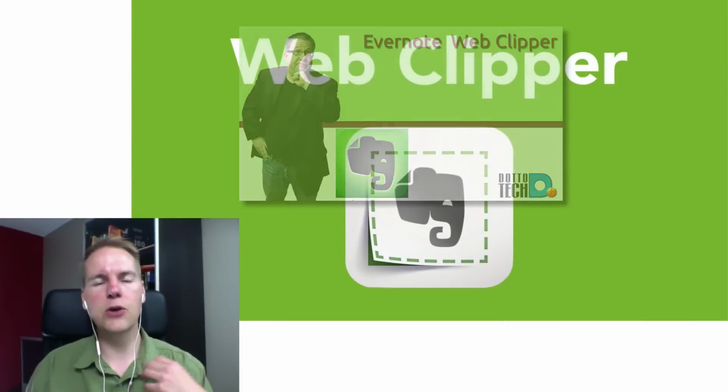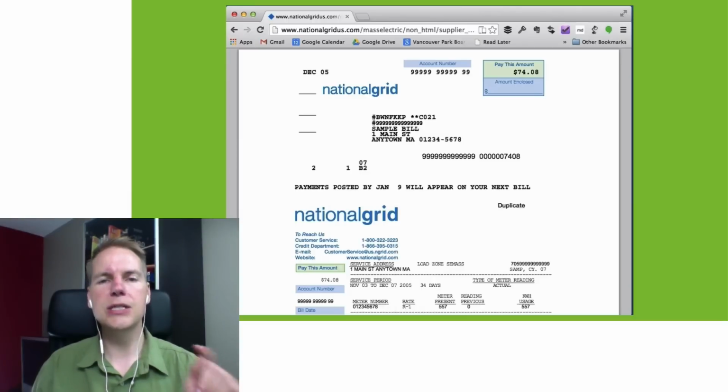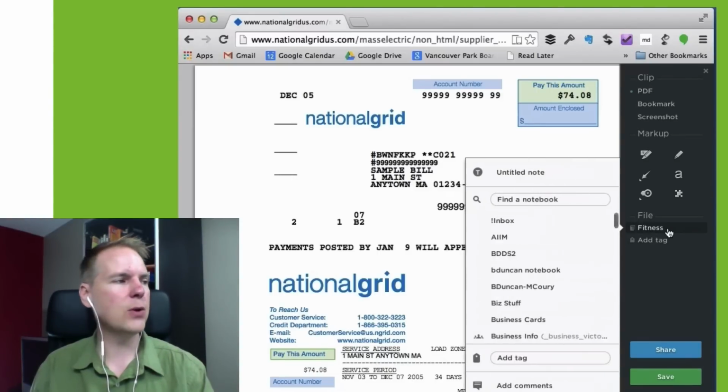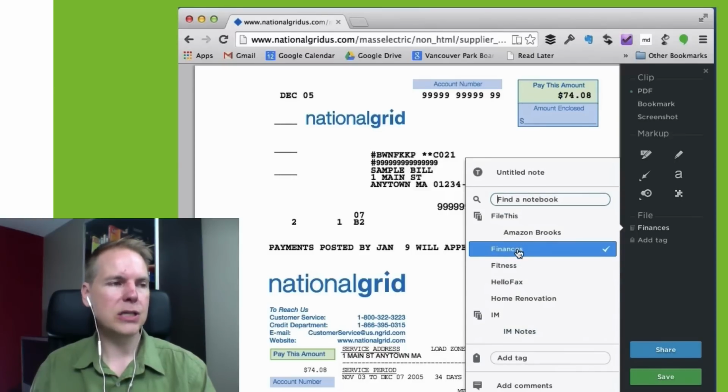If you're looking at a web page and it has some information you want to save on it, you can just hit a button, and I'll just show how that works. And it will save it right to Evernote. And this works with PDFs as you're viewing too. So let's say I'm viewing this document. I can just click the button.